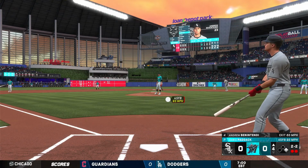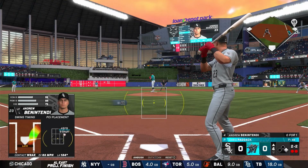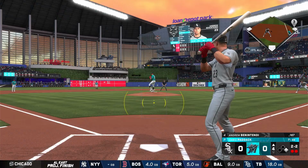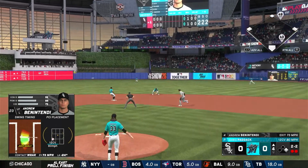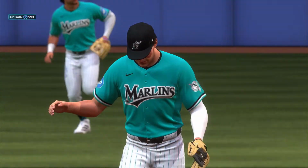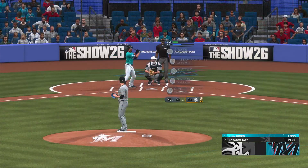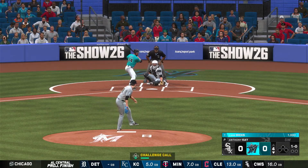And a foul ball. He stays alive. Here's a 2-2. Up the middle. The flip. Pretty nice play there. Got him. That's an out. Bottom of the fourth. And at the plate for Miami, Liam Hicks.